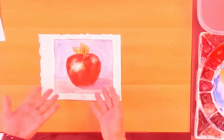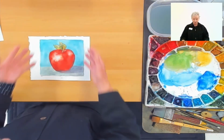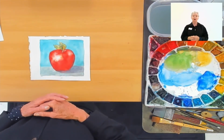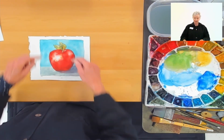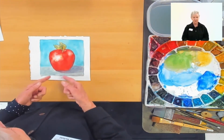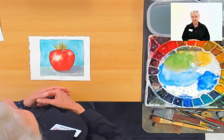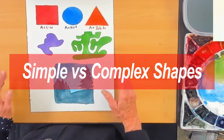So this is not a good shape. This is a predictable, boring shape. And all of the shapes in this little composition are boring. The negative shape is boring, the shapes of the leaves are boring, the shapes of the apple is boring, because nothing surprises me. This is why the breakdown of a painting where all of the shapes include changes in color and value will look very much like a paint-by-number composition.